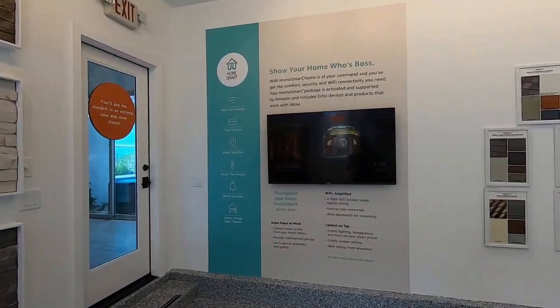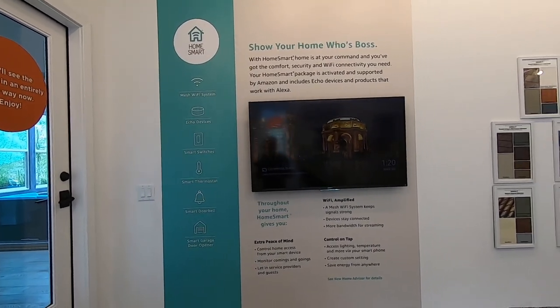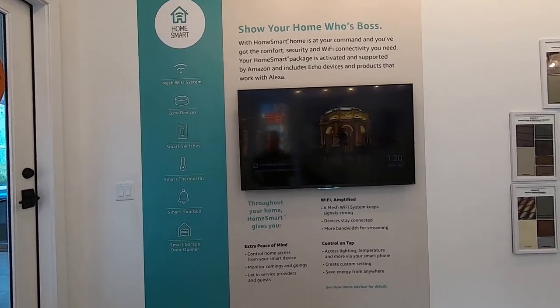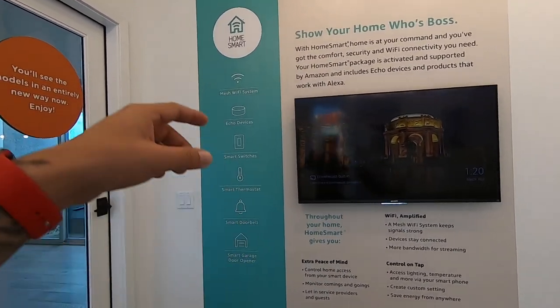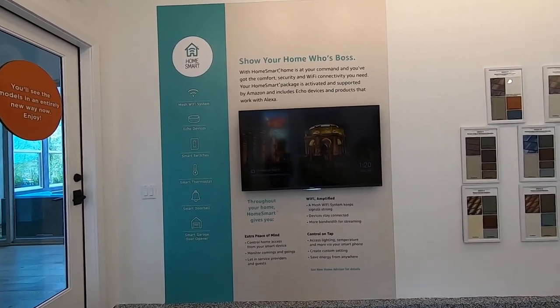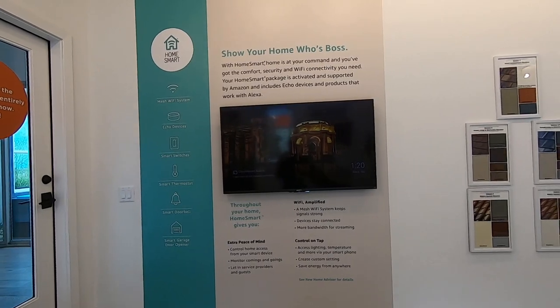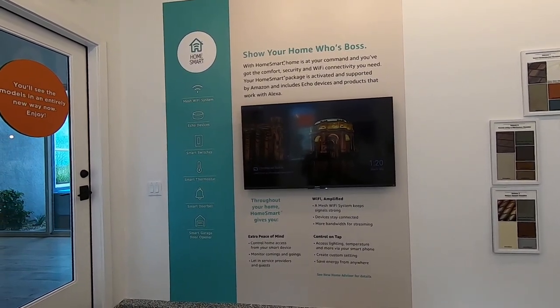So first thing here is the smart home system. It's a Wi-Fi connection throughout your whole home. And there's a system really that amplifies everything. So number one, you get your Echo device, right? You get your light switches. The light switches are smart switches, so that way, once you exit a room, it turns on or turns off. After a certain time, it just kicks off.